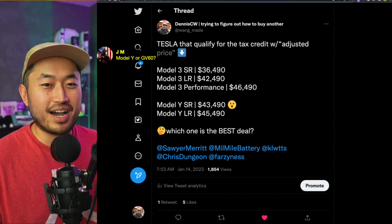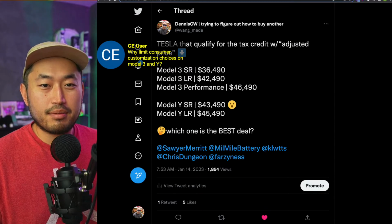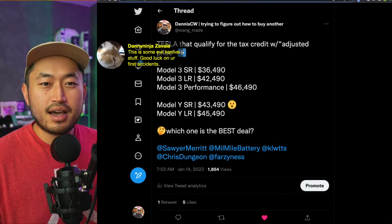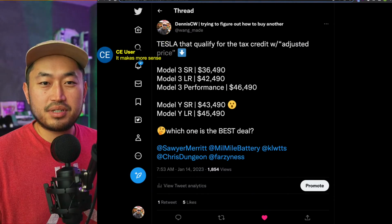So I would say Model Y, that's for sure. A user asks, why limit consumer customization choices on Model 3 and Model Y? Did they limit something? Oh, because of the price. Yeah, I guess that makes sense. It makes more sense.